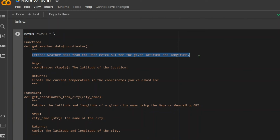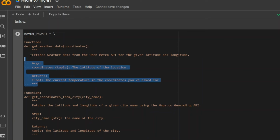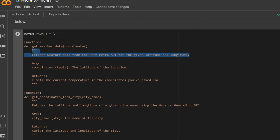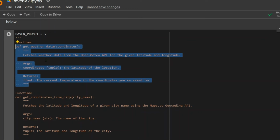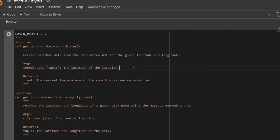given latitude and longitude. Now this syntax is very important. We need to give in this syntax where we have the function name, the arguments, the working of the function, so that the LLM can decide when to use the function. So if a user comes up and gives the coordinates and asks for some weather data, then the LLM is going to use this because it has already read these instructions, and it will be able to correctly identify that we need this function to get the response that the user is asking for.